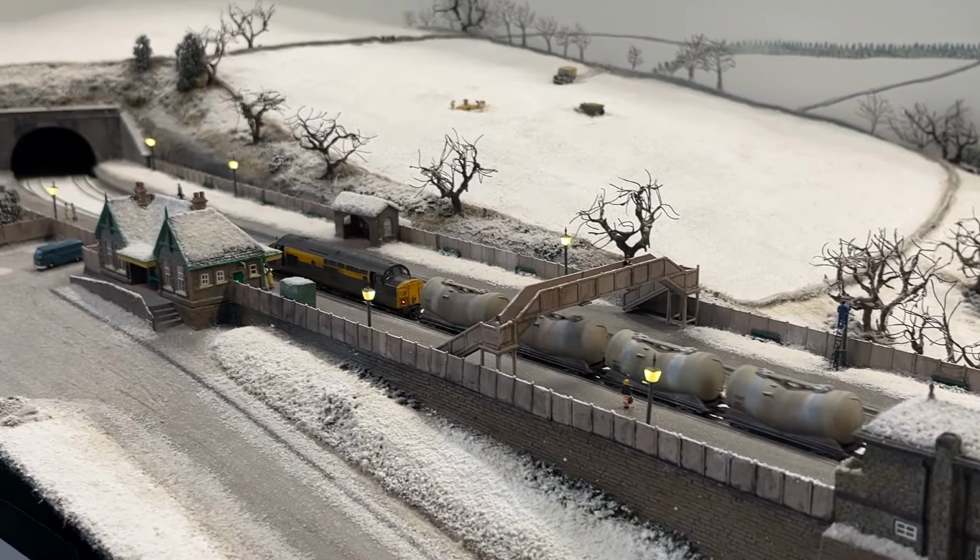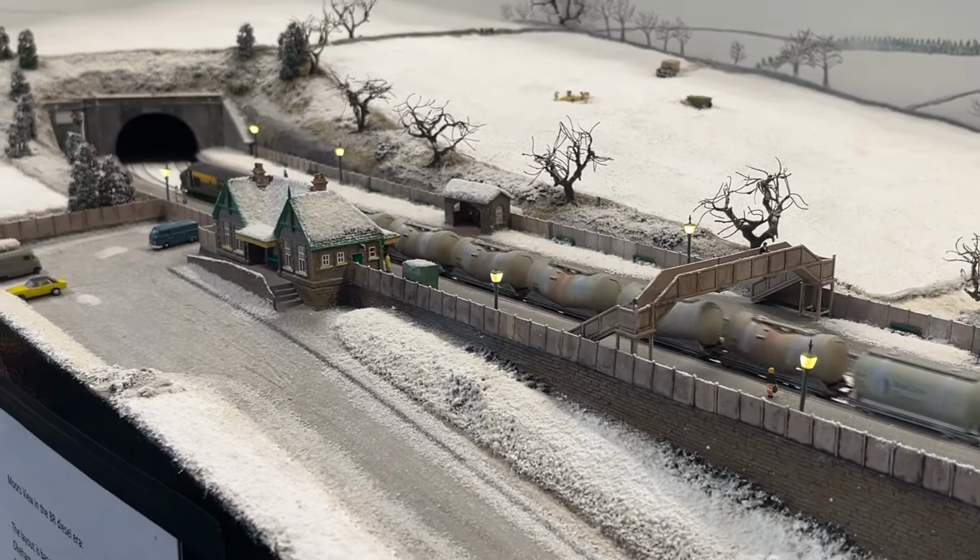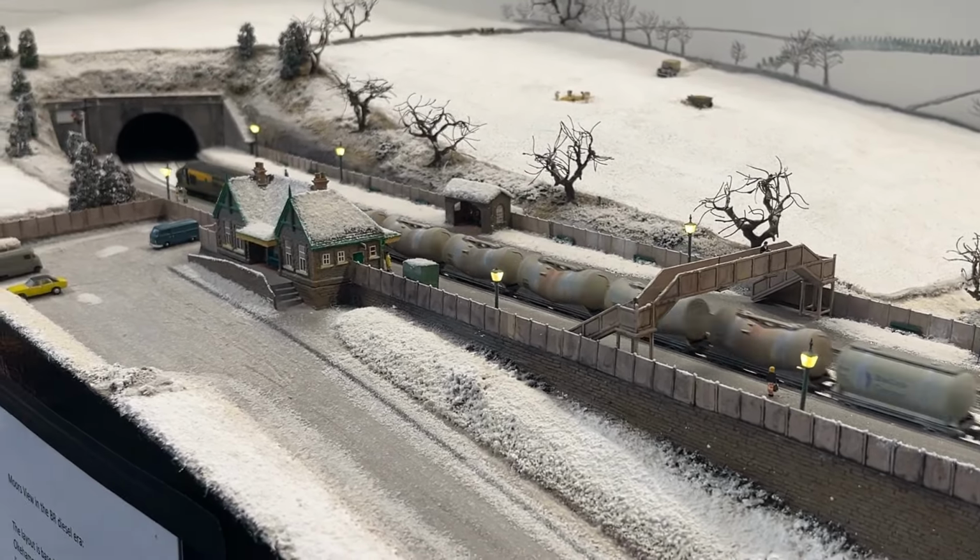Moore's View is a beautifully presented deep winter snow scene set in Devon in the 1980s and modelled in N-gauge. Daddy really liked this layout and wishes he had taken more footage of it. Signs, like the exit sign and stuff. Welding happening there.